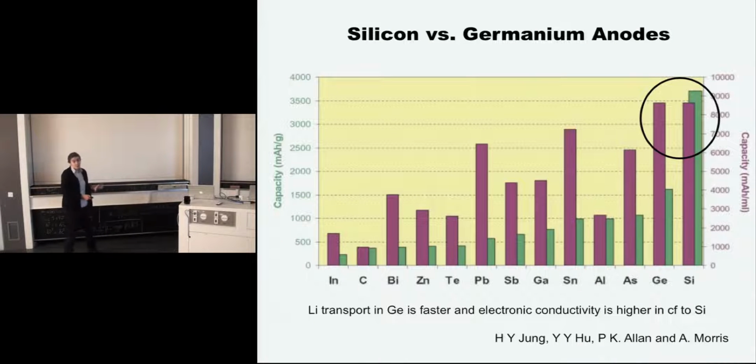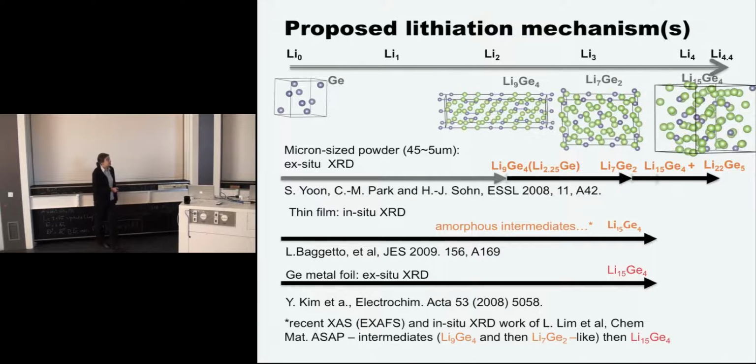Okay, so that was sort of a preamble for my story that I really wanted to tell you about, and that was moving from the silicon chemistry to the germanium chemistry. Now, germanium is not necessarily going to make a great battery material because it's too expensive. But on the other hand, you've got higher lithium transport in germanium, higher electronic conductivity. So it actually is a better material than the silicon.